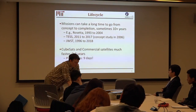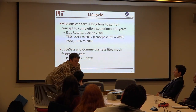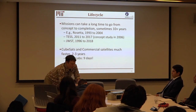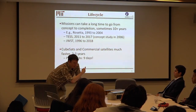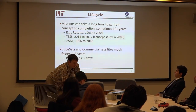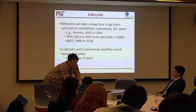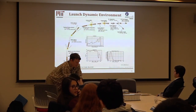And so you want to know how long your CubeSat's going to last. So you could have a CubeSat that lasts 9 days, or you could be building a mission, or this is the development life cycle. So this is how long it takes you to design it before you get into space. So Planet Labs can turn around a CubeSat in 9 days. NASA can turn around a spacecraft in, well, they're going on 24 years for JWST there on the bottom. So let's see, let's go to some more fun stuff.